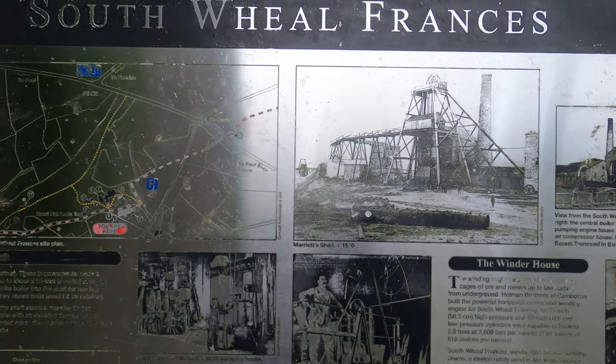These are photos taken from 1910. Etched into this board here.